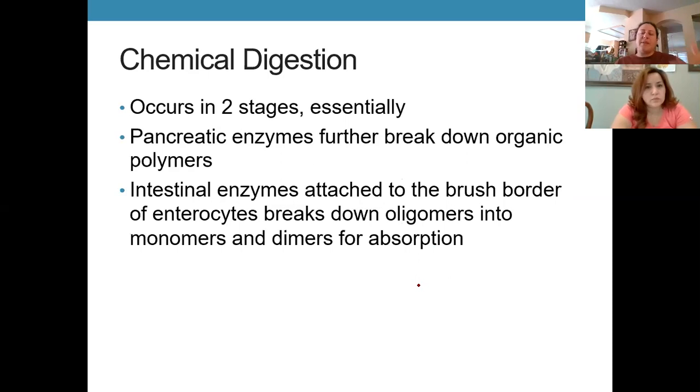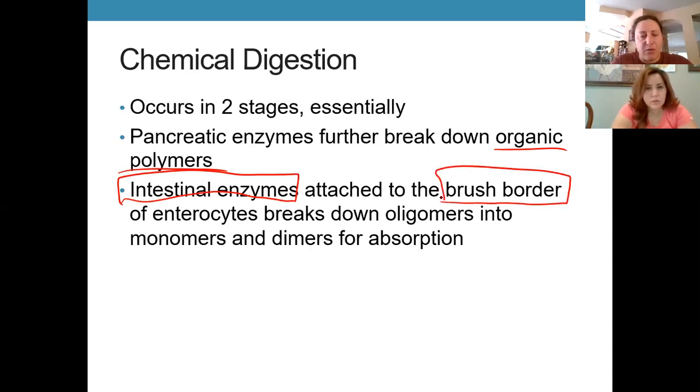It basically happens in 2 stages. The pancreatic enzymes keep going from where the stomach stops, and they're breaking down basically organic polymers. So we still have these really long chains of organic molecules, and the pancreatic enzymes have to break them down. The last stage is by the intestinal enzymes themselves, enzymes made by the enterocytes. They're usually attached to the brush border, attached to the microvilli, and they will break down all these organic molecules into monomers and dimers, because that's how small they have to be to be absorbed.